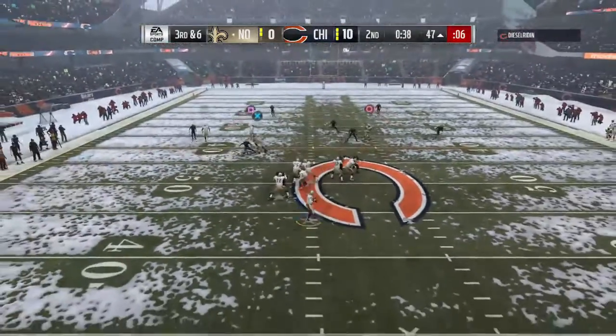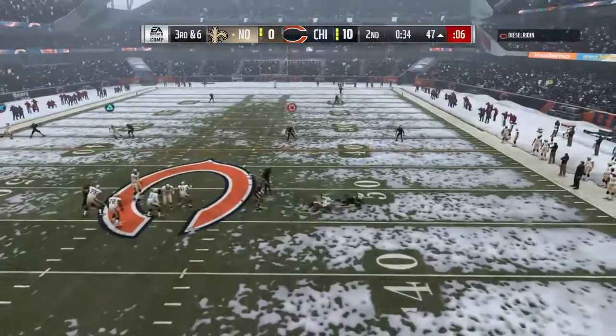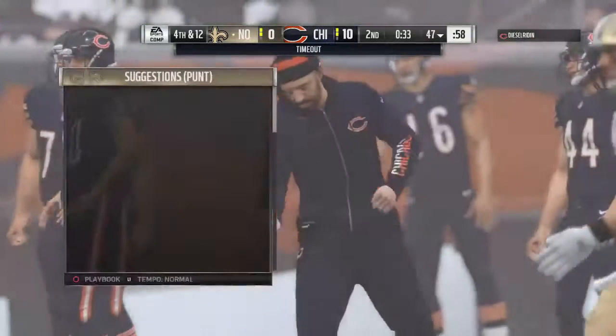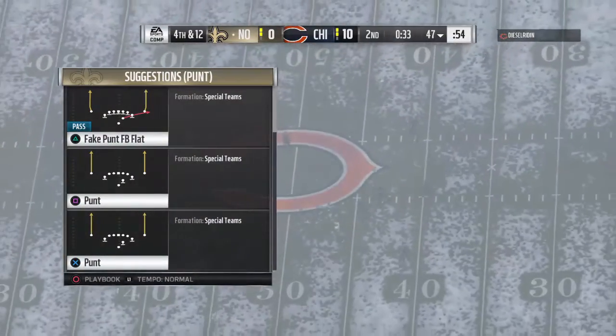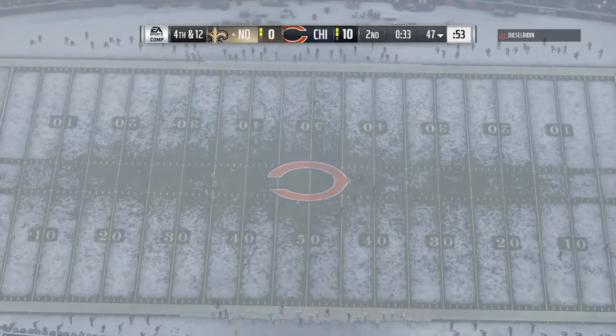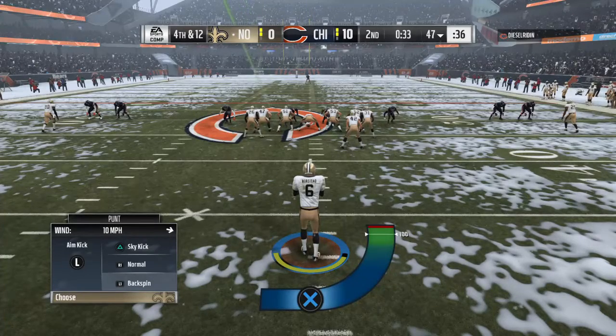Here's Breeze. Escaping the pressure, and he can't get rid of it. He's taken down. Now the Bears electing to call a timeout defensively, as the clock will stop with 33 seconds to go in the first half. Here's Thomas Morstead now, as he'll kick it away for the 2nd time.